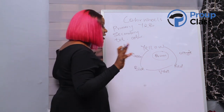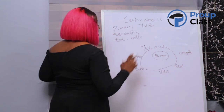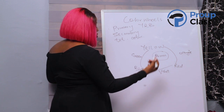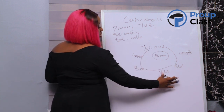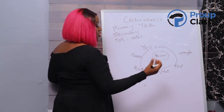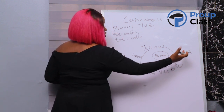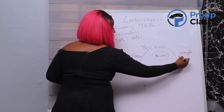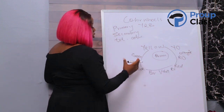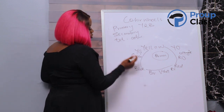Be patient. Don't think, how is this going to help me as a colorist? Just be patient. We are heading there. You'll understand. Okay, now tertiary colors, a combination of both a primary and a secondary color. Your primary color here is blue, your secondary color here is violet. A combination of blue and violet will give you blue violet. A combination of red and violet will give you red violet. A combination of red and orange will give you red orange. A combination of yellow and orange will give you yellow orange. A combination of yellow and green will give you yellow green. A combination of blue and green will give you blue green.